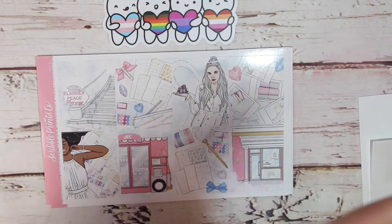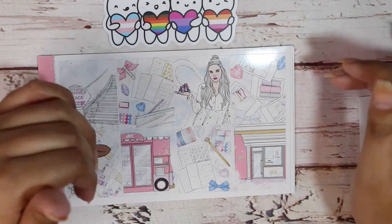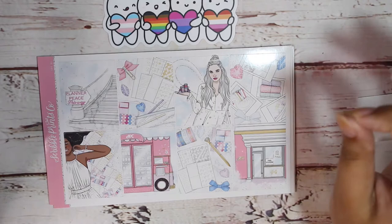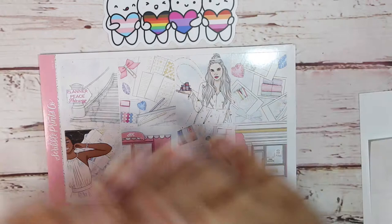But when I saw this, then I saw the price and I was like, yo, that's not worth it. I'm not gonna pay $100 just for one thing that I like. So I waited till she brought the kit alone onto the shop, and I am in love. This is by far my favorite Scribble Prints Co kit of all time, like all time.